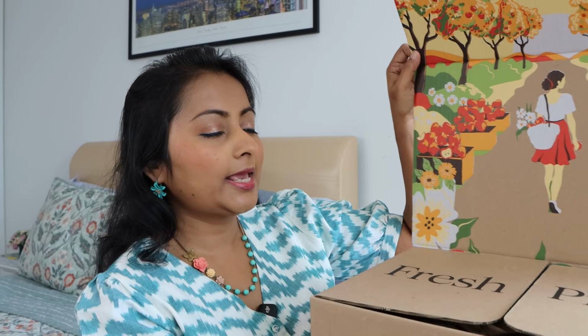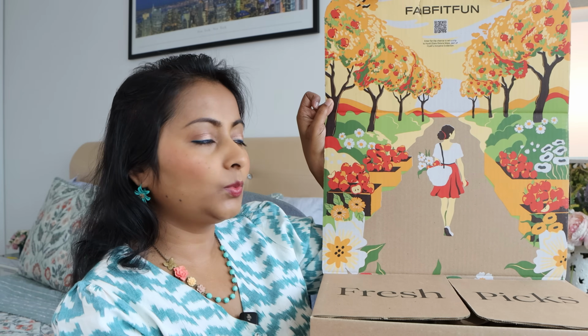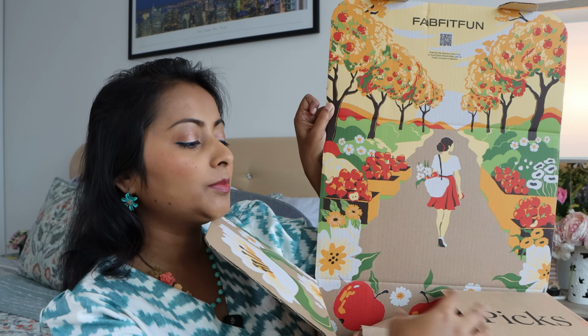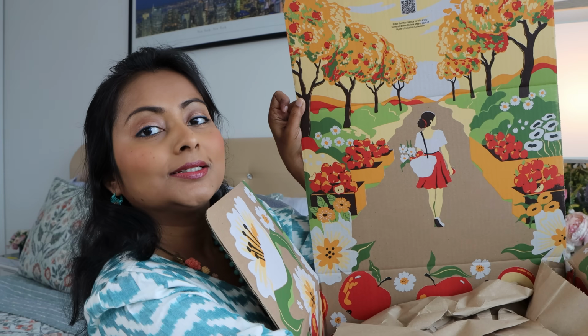I have always loved their packaging. So here is how the box interior looks. They always have some nice artwork inside and I really like their artwork. Last time the summer one also had a nice artwork.